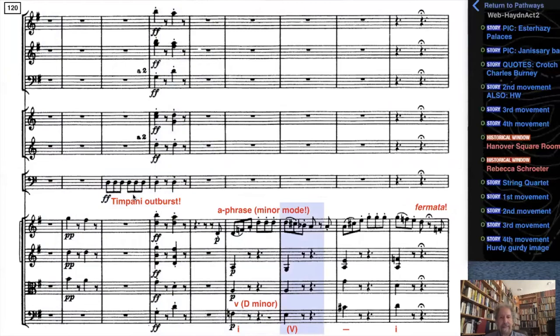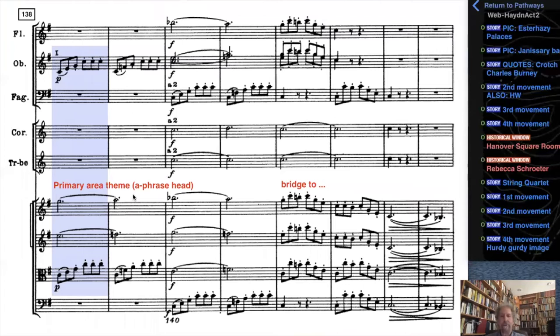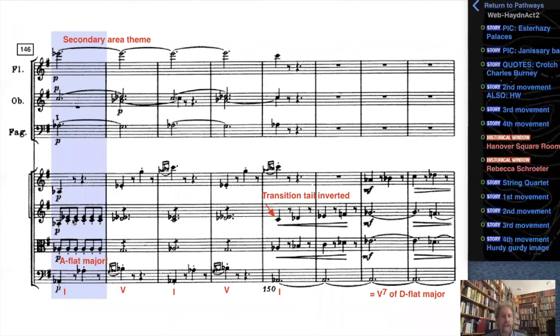Now what should I do? Don't normally have fermatas, that is pauses in the middle of music like this. Kind of wandering aimlessly, if you will, for the moment here. But then suddenly he takes just the head of the primary theme. And we're off on another little jaunt, this time in A flat major.